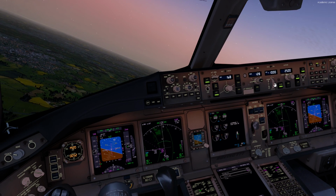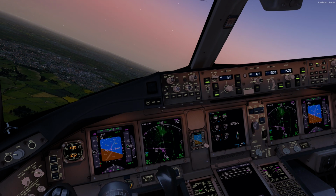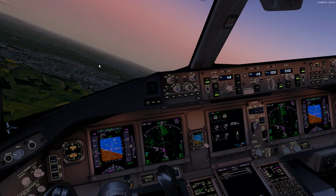So I've got a feeling we might be a wee bit high on the glide slope here. Oh, actually no, we're not going to be high at all on it. I thought wrong. What you like to see.